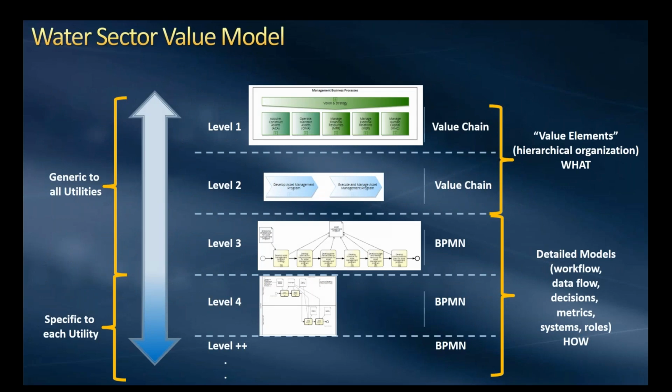So putting all of this together and thinking again of that middle column in the framework, the process column, and the hierarchical nature of it, we can create what's called a reference model. We'll create a water sector value reference model that is composed of all of these business processes in a layered fashion. The very top level is the value chain itself. That's a reminder to us that we're trying to drive value. At level 2, a very generic kind of description of the major processes that occur at higher strategic levels in the utility. And then at levels 3, 4, and higher, those would be detailed models that are specific to utilities. So what this allows us to do is give us a general view of the utility structure in terms of business processes at the higher levels, and then also allow us to plug in what's specific about every utility, the things that make them unique.